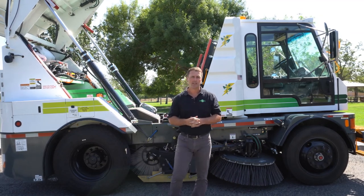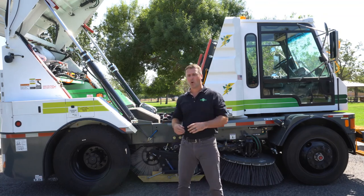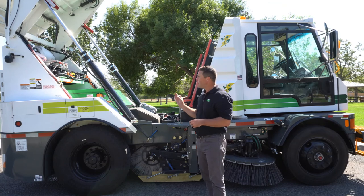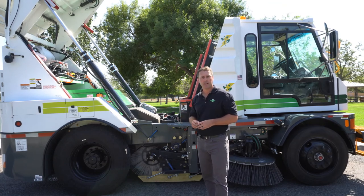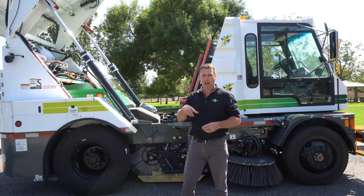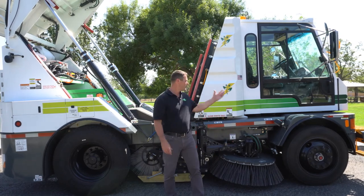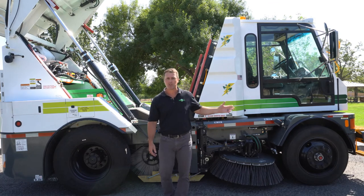And I'm here today to give you an introduction of Global's newest green technology, our Global M4EV all-electric street sweeper. Circling back, just a brief history on Global. Global specializes in building the purpose-built style machine that you see here.